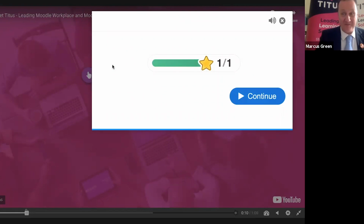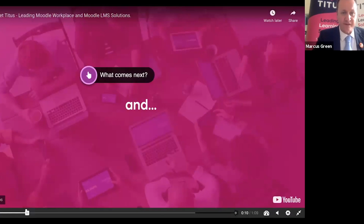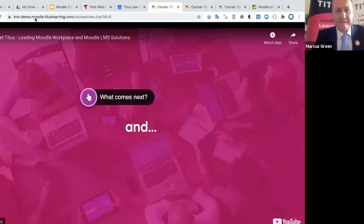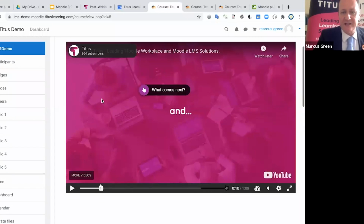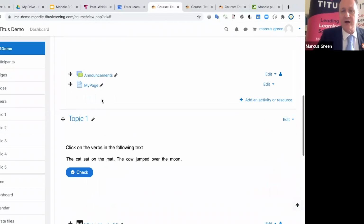Remember me saying that it produces visually engaging content. Click the continue button, and off it goes. And that'll disappear in a second. So that is the H5P interactive video content. Now, I'm not going to demonstrate the creation of this in front of you now, but it's really, really easy.